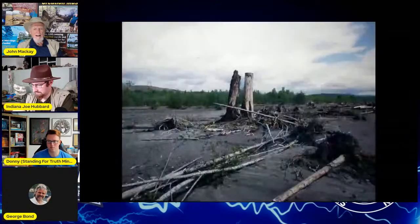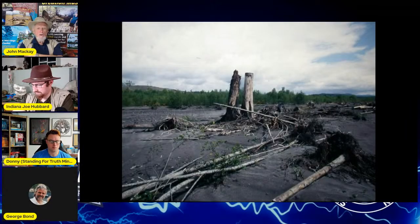How do I know that? Well, the flood that time had also exposed this tree in the middle of the river. Now, it definitely wasn't there before the big explosion. The explosion, by the way, is back in the early 80s.